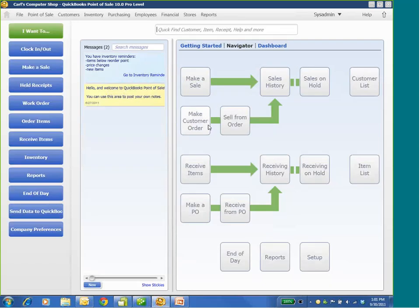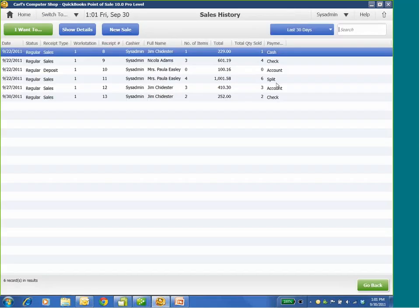I could even go, if I look at sales history, and you can hold sales too. If you're at a convenience store or something, some people use it for this. It doesn't fully integrate with a gas pump, but there are bridges for that. So we have 7-Elevens using our point of sale system. And they get a lot of traffic, so it still has the bandwidth.